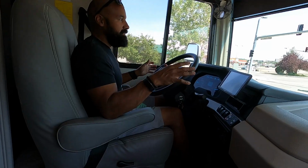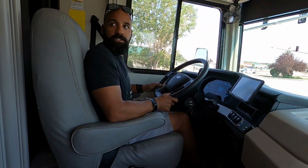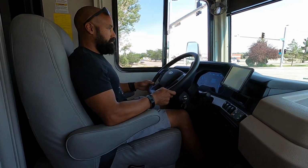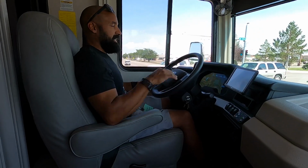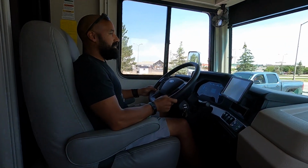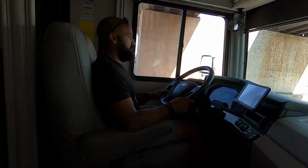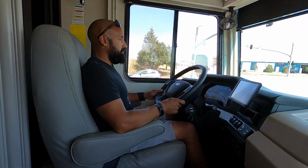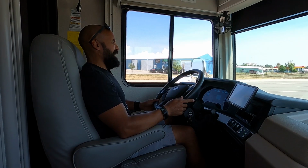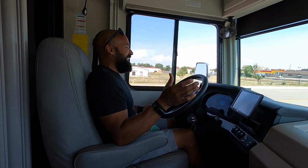So this system is constantly active. Yeah, you're not monitoring or having to do anything. It's doing it for you. It doesn't even squat when you accelerate. If you jump on the brakes really hard, it won't dive at all. I mean, this truly is as good as or better than most air rides.